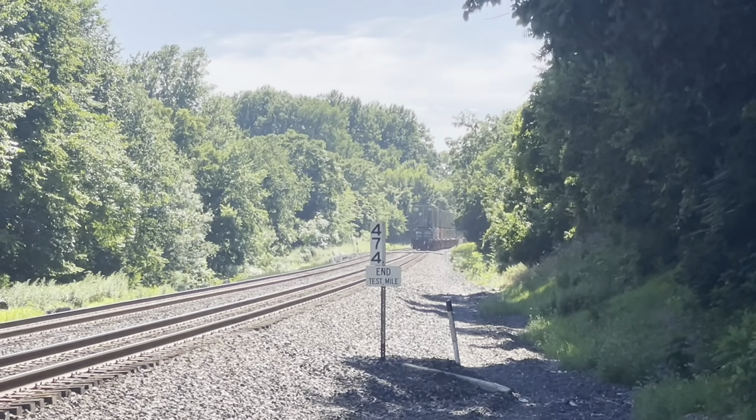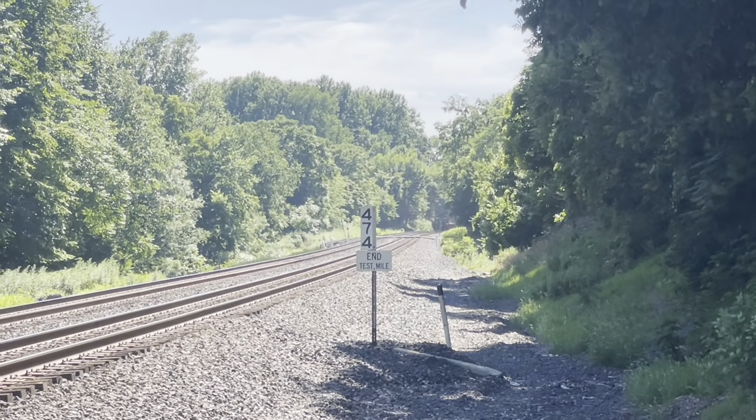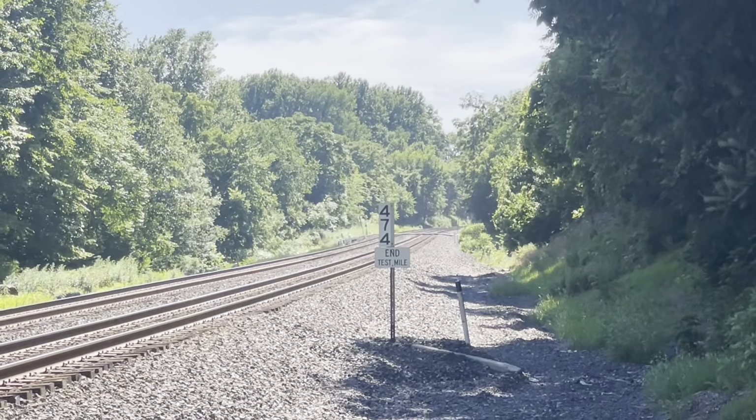Quite a storm that thing created. It was loaded with domestic containers. It could have been 21Q from Morrisville, Pennsylvania to Chicago.